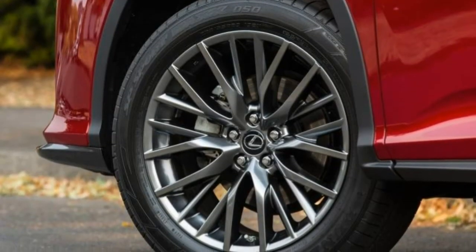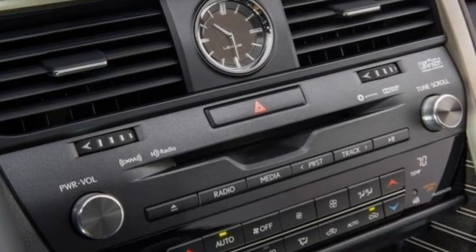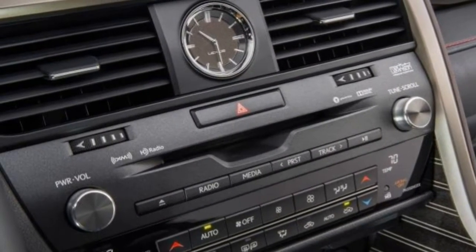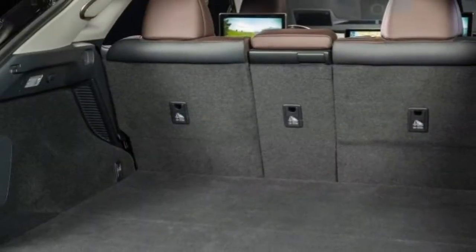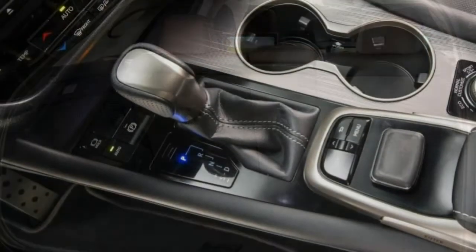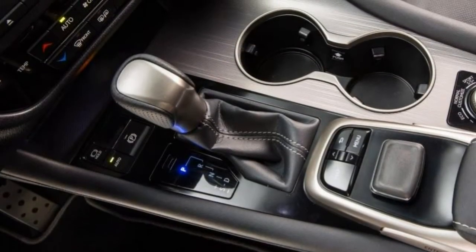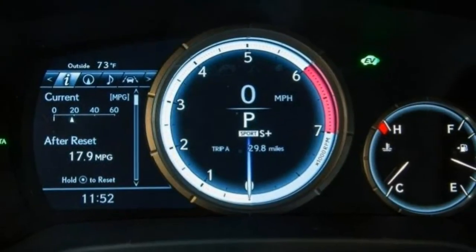2018 Lexus RX 450h review. If you are considering a comfortable and fuel-efficient SUV, the Lexus RX 450h hybrid may very well be for you. A strong road presence, unparalleled passenger comfort along with a practical level of storage space are absolute requirements for almost any luxury SUV maker.